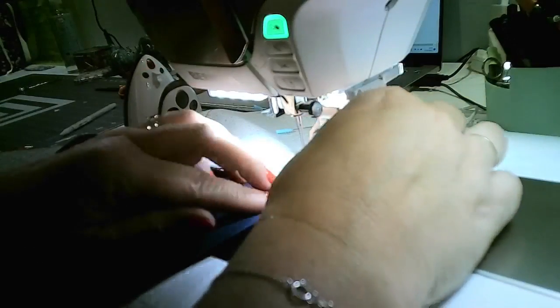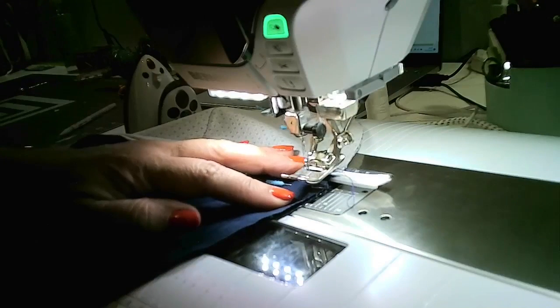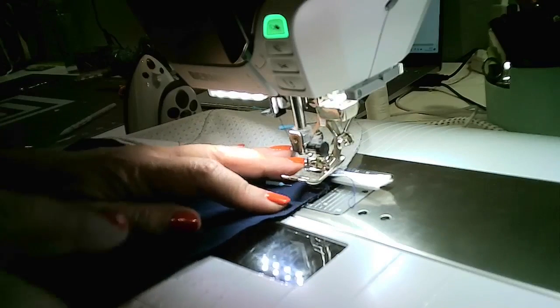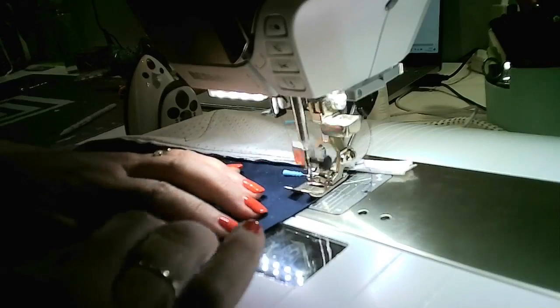I'm going to get the zip out of the way like that. Have I got it? Come on. There we go. And I'm going to just do edge of foot at this point, okay? So around the outer, I'm doing edge of foot.